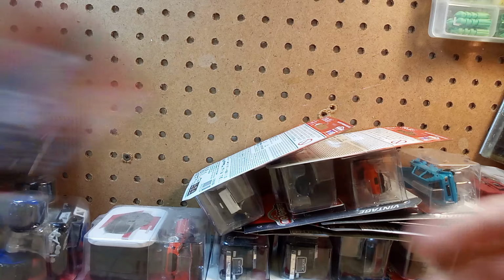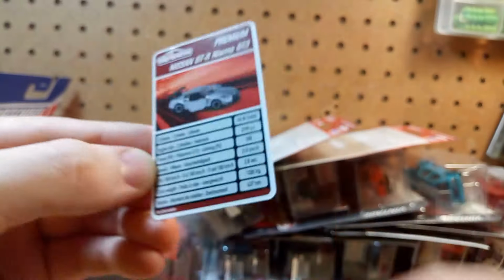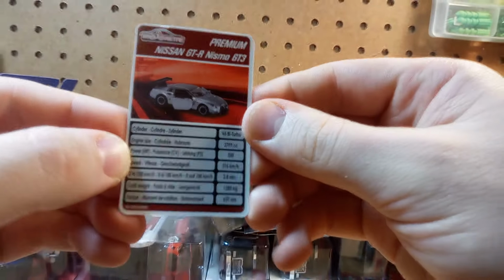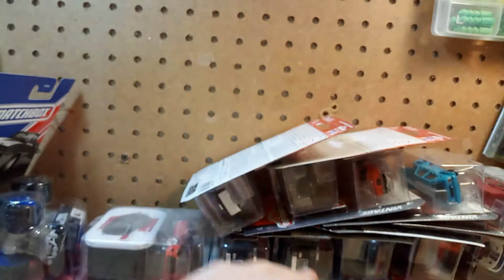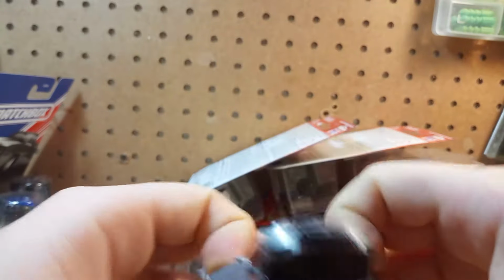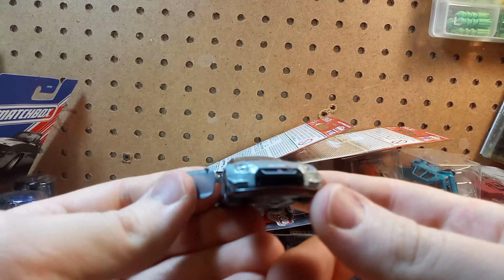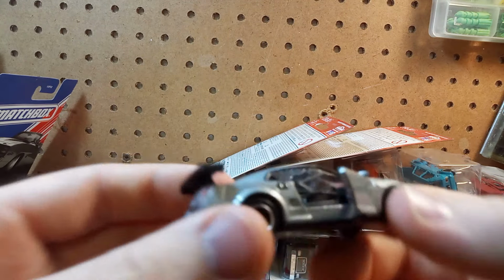Majorette have a very thick blister with a lot of plastic. This is the info for the card. This is the model. This one has opening doors. I would have preferred to have an opening hood. See the decal engine underneath, but anyway.